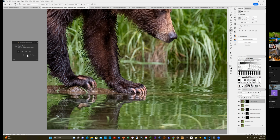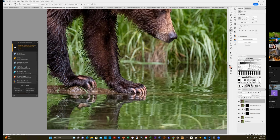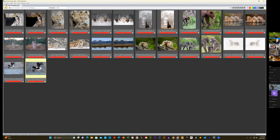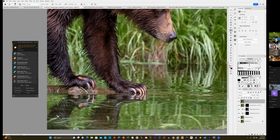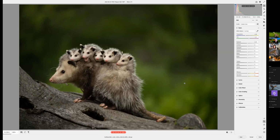And for sharpening, I do that as part of my Topaz Denoise AI. So if I bring up an image, let me just grab one of these here. I'll grab my possums. So if I go to edit this photo, it comes up in Camera Raw.